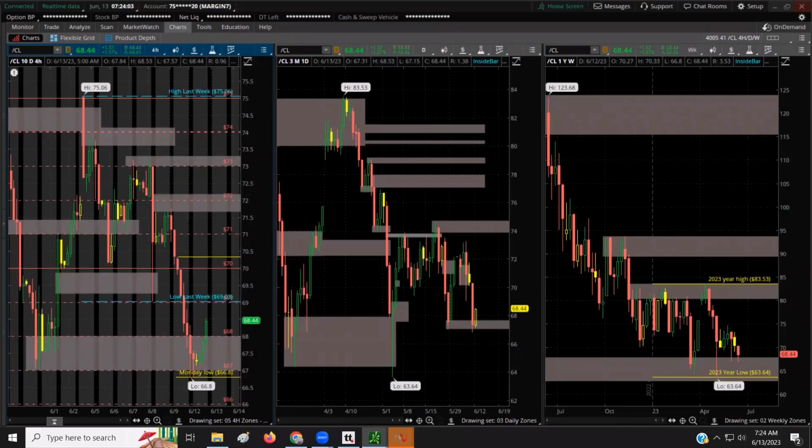Tuesday, June 13th, 7:24 a.m. New York time. Trade ideas on the energy category using options. These are both bullish strategies. So if you're a contrarian and bullish the energy, you might consider one of these two trades or both.